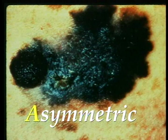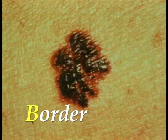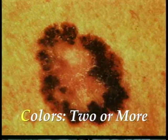Now, the most dangerous skin cancer by far is malignant melanoma. Melanomas often emerge from or near a mole or other pigmented area of the skin. To remember the signs of melanoma, think of the letters A, B, C, and D. A stands for asymmetric. The two halves of the growth do not have the same shape. B indicates an irregular border with jagged or rough edges. C stands for 2 or more colors, often mixed in the same lesion, or any change in color. D means a diameter wider than a standard pencil eraser.